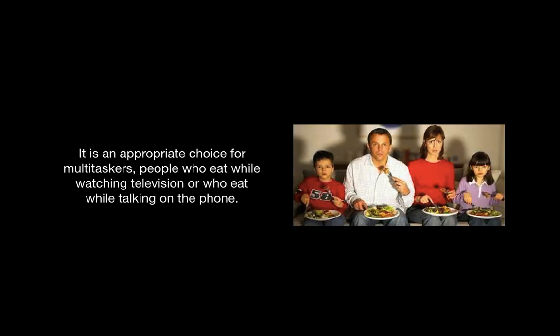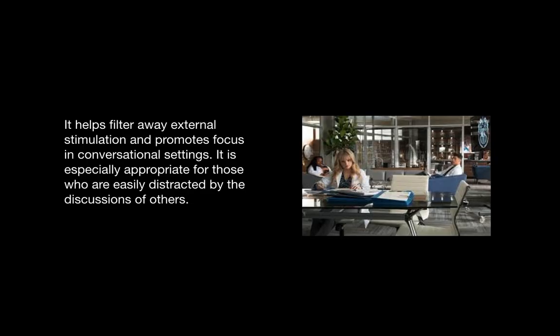It is an appropriate choice for multitaskers, people who eat while watching television or who eat while talking on the phone. And it helps filter away external stimulation, which helps promote focus in conversational settings. So it is especially beneficial for people who are easily distracted by the conversations around them.